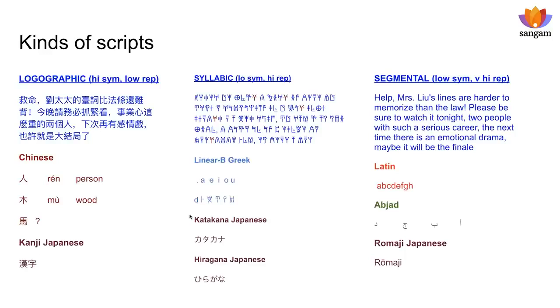So let's go to scripts. If you look at the kinds of scripts that exist, broadly they are in three types. The first is logographic, which is Chinese. This is a random tweet on Weibo, which is the Chinese equivalent of Twitter. I just copied the Chinese. And it essentially looks like this.